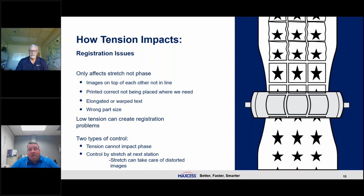We talk about registration, and registration can be affected by tension. I would expect that the images that are printed would be elongated, which is another issue if we're affecting registration that way. The two things that we look at for registration issues are tension, which is stretching, or timing or phase, and that is really what we're talking about for tooling.